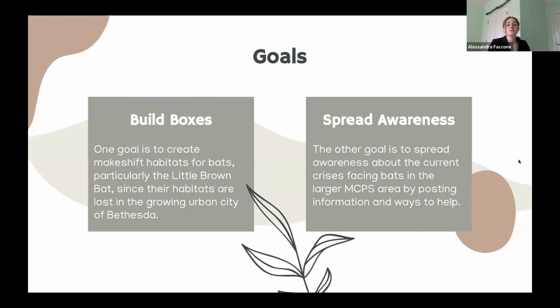My 2 goals for this project were 1, to build boxes, and 2, to spread awareness. The boxes were supposed to create makeshift habitats for bats, because many different factors have caused their habitats to be lost. The other main goal was to spread awareness of the problems affecting bats and how individuals can help.